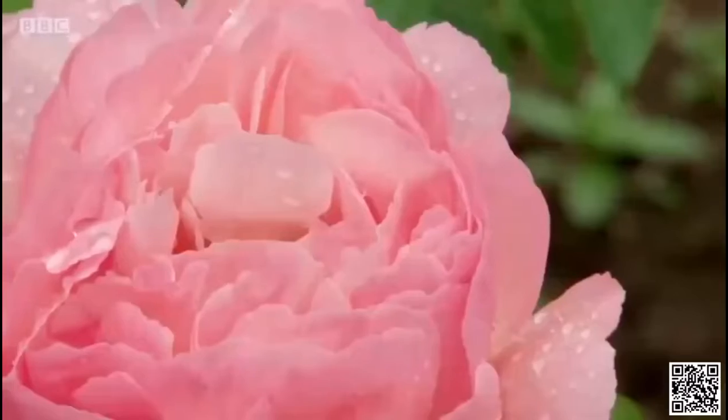Now, Carol has been to Spetchley Park in Worcestershire to celebrate one of summer's most glorious flowers, peony.